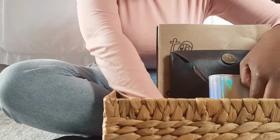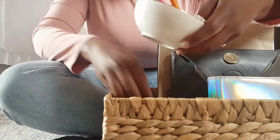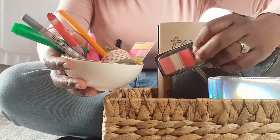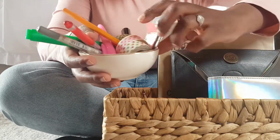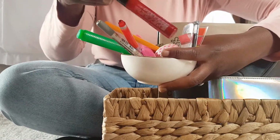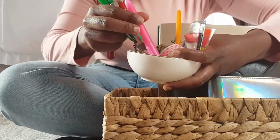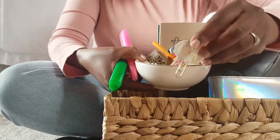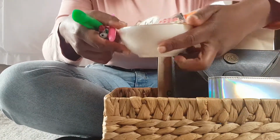And then I have one last thing here. I have a little ball that I keep in this as well. So I keep stickers, if I need to use little posted stickers. I've got a washi tape just to mark some pages. And then I have some lip gloss if I need to touch up during the day. And then I've got highlighters, pens, and just little things to mark my notebooks and journals when I'm working throughout the course of the day.